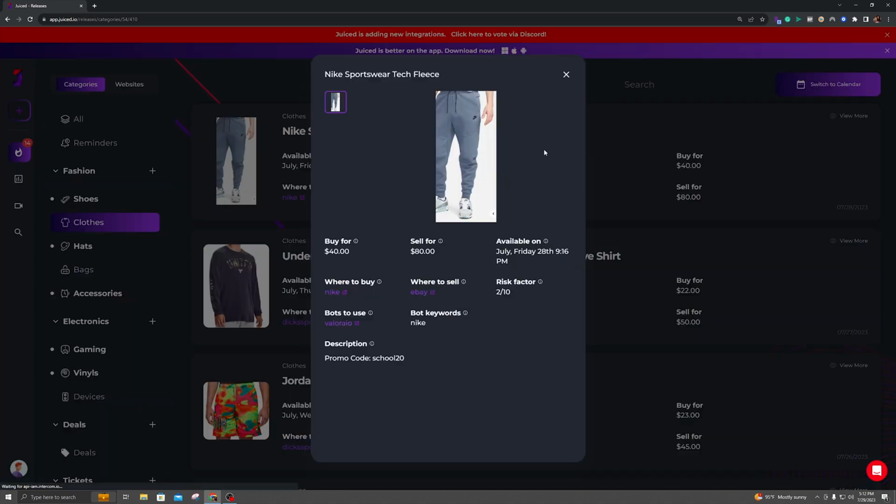If you don't know, you can click on each item. It'll bring up a little card to give you a bit more detail about it. This is the price that we are buying this item for. This is how much we should try to sell it for. This shows where we are going to buy it and where to sell it. Obviously, this will take us to some of the sold listings. And then this shows the risk factor, whatever the staff member feels like for this item.